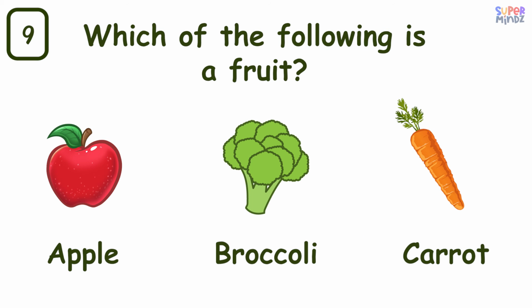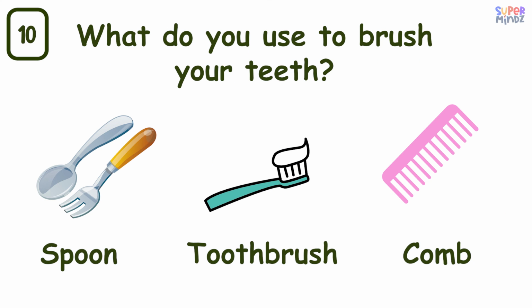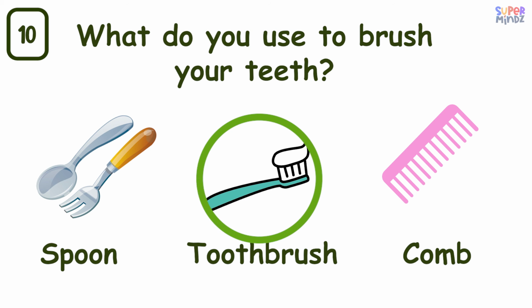Which of the following is a fruit? Apple. What do you use to brush your teeth? Toothbrush.